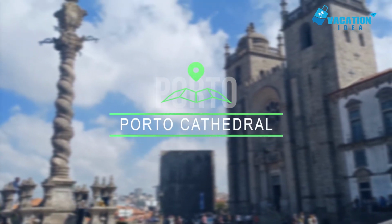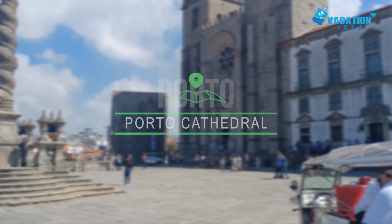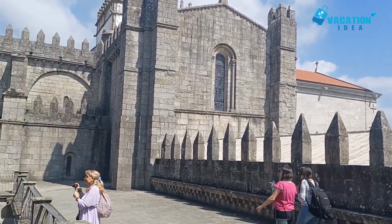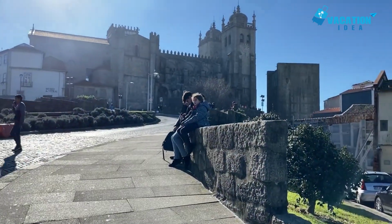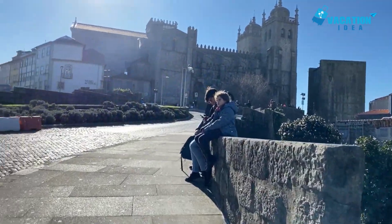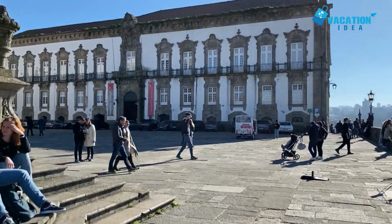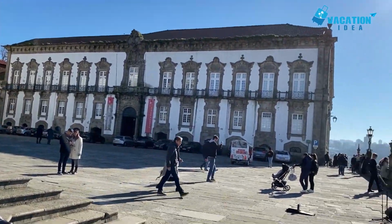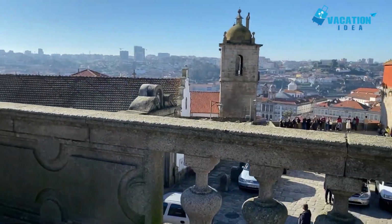At number 4, Porto Cathedral. This stern-looking building calls the shots from the oldest part of Porto. You'll arrive on the Terreiro de Sé, an esplanade that lets you survey the city's rooftops and monuments like the Clérigos Church Tower.